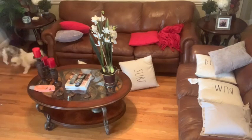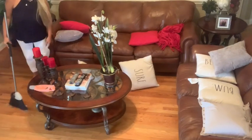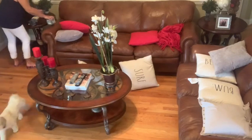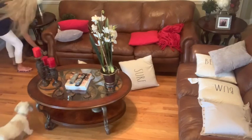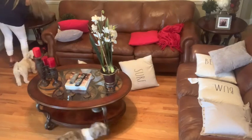Now I am in the living room, and I am picking up the mess that the dogs have created. I know the pillows are everywhere, and I should probably send my dogs to obedience school because I have to pick up my pillows multiple times a day, but I love them, so it is what it is.